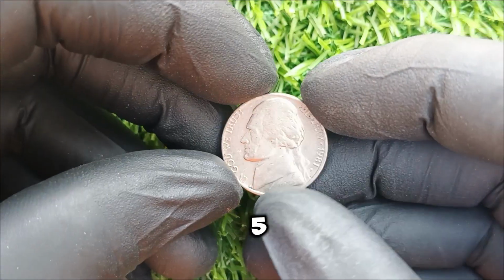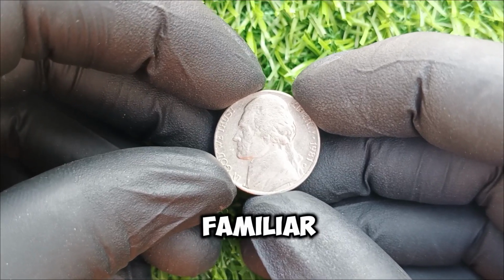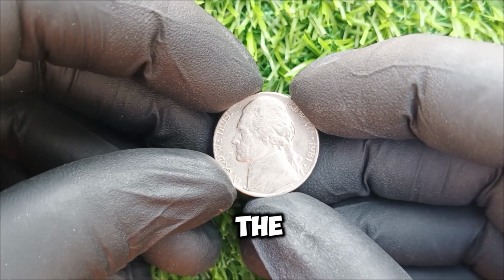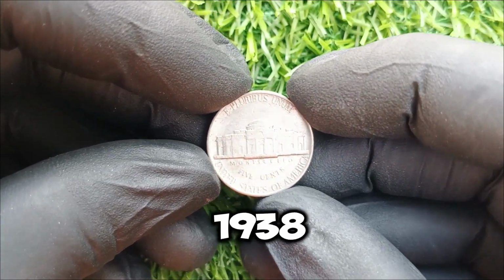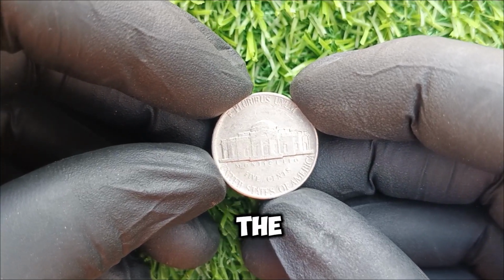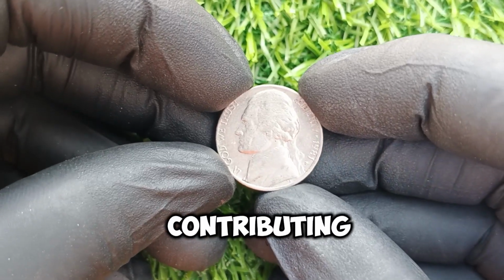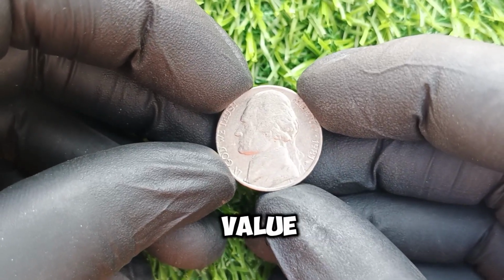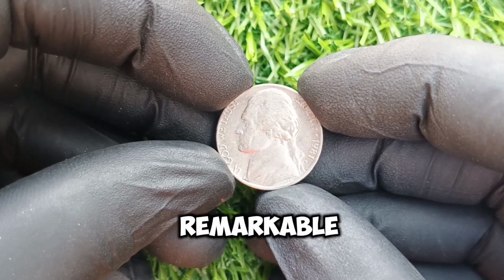The obverse of the 5-cent Jefferson nickel 1981 features the familiar profile of Thomas Jefferson, the third President of the United States, whose image has graced the nickel since 1938. The fine details of his portrait, from the flowing hair to the subtle lines on his face, remain sharp on high-grade specimens, contributing significantly to the coin's value and desirability. On the reverse, the Monticello building is depicted with remarkable precision.